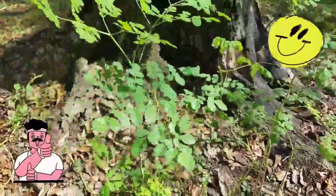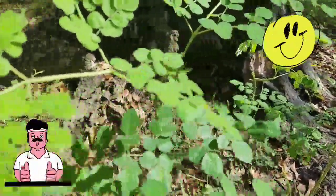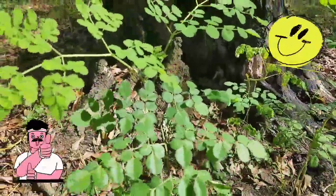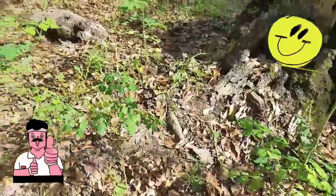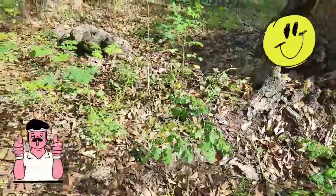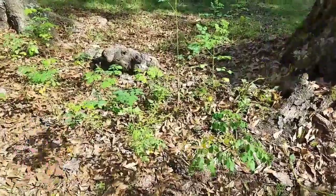And we have also malunggay leaves. In English they call it moringa tree. They are growing so poor, guys. So sorry about that.